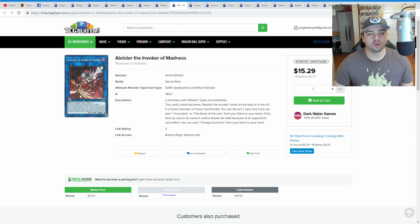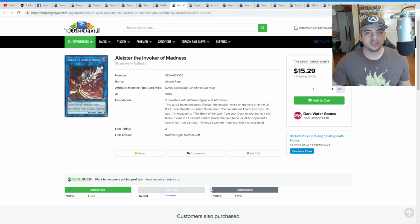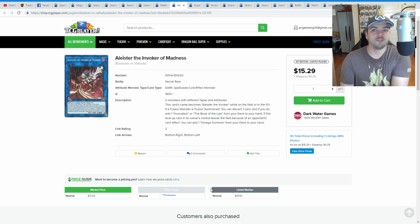Alistair, the Invoker Madness. Gorgeous artwork. I keep saying it because I love the artwork on this card so much, but its price continually tanks. I keep saying to everybody that has these cards, Invoked players are not like crazy Hero players, where it's like, that's his Hero, it's ultra common, vanilla, 100 attack, 100 defense, $45? Okay, do you have three? Okay, I'll take six. It's not insane like Hero players, but Invoked players are very, very loyal to Invoked.